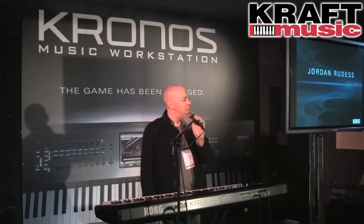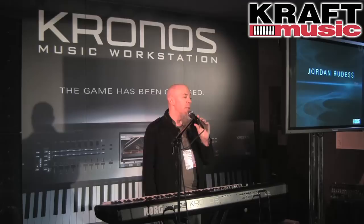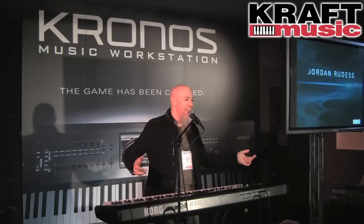It's a beast, and one of the great things about Korg instruments is that I can really rely on them on the road. I do a lot of traveling, a lot of playing all around the world. And I can walk into the gig and know it's going to work, which is really, really important in a keyboard.